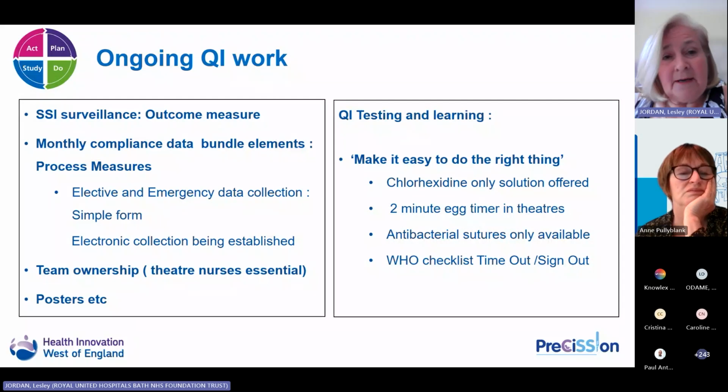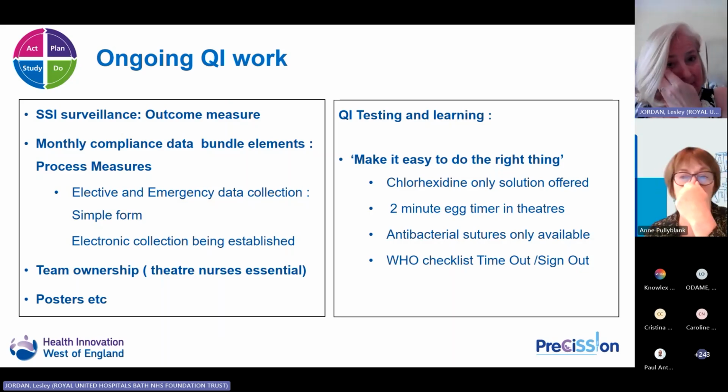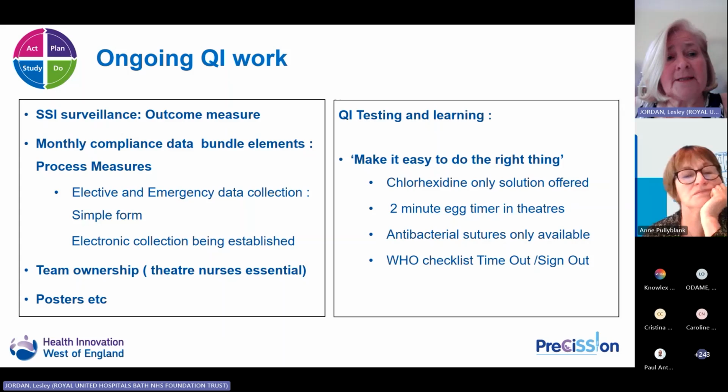Again, we did very similar, if not exactly the same as PreciSSIon, in terms of the ongoing QI work, making sure that all teams understood QI methodology. We had our outcome measure as the surgical site infection surveillance we just described, and we collected ongoing monthly compliance with each of the bundle elements. We collected this for elective and emergency caesarean births on a simple form, again collected by the theatre teams, although some trusts have also established some electronic collection.